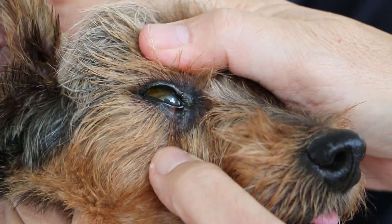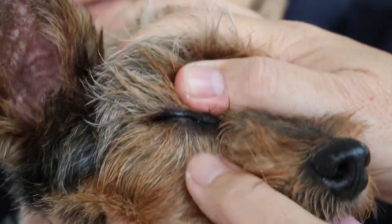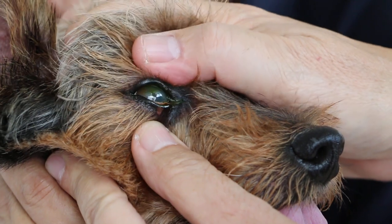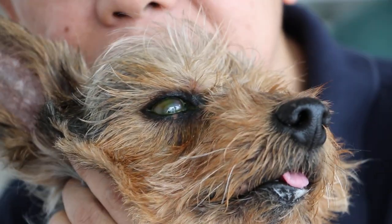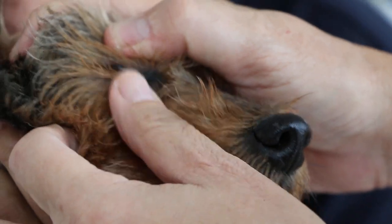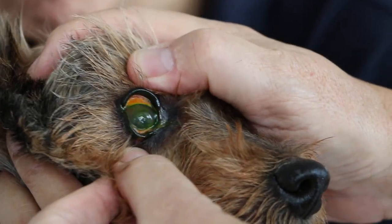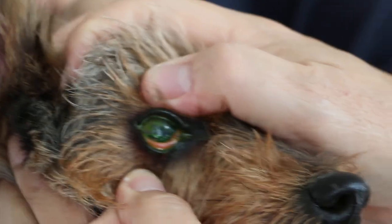So what I suspect was this dog had an injury and it became infected, so he started to rub his eyes. And at that time they didn't know that the dog has to wear an e-collar. They didn't know that the collar will stop the eye rubbing. He was rubbing his eyes a lot. But now this orange dye is to test for ulcers. If there's an ulcer in the cornea, the cornea will be green.